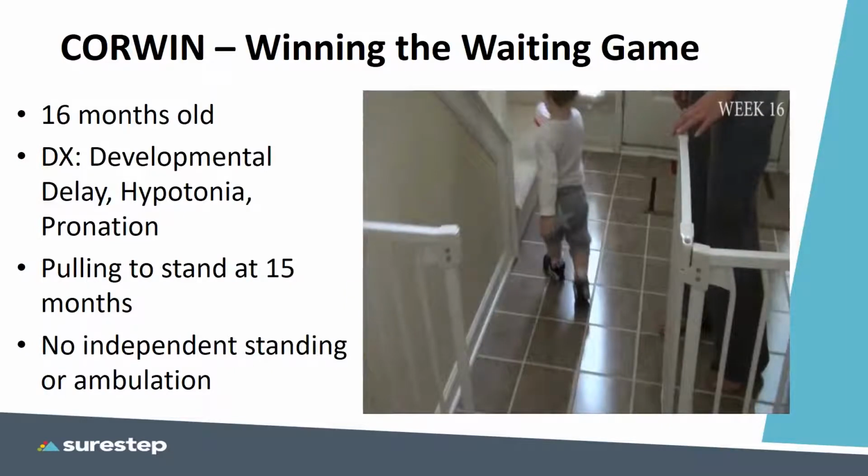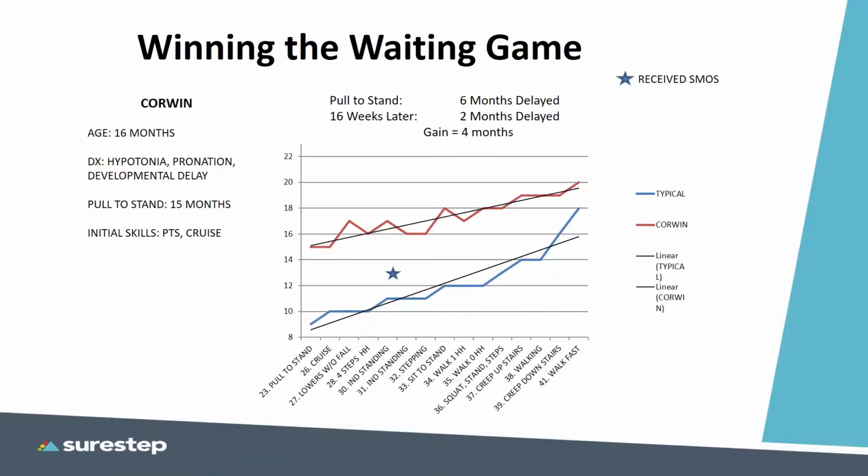So what this was, Corwin was part of a study in Megan Smith's Winning the Waiting Game. Megan is our director of research, who's done a lot of research with Surestep and put together Winning the Waiting Game to see, as well as document, the results we get when using the Surestep SMOs. When she did her case studies, she looked at where the children were when they were starting pulling to stand and documented how delayed they were.